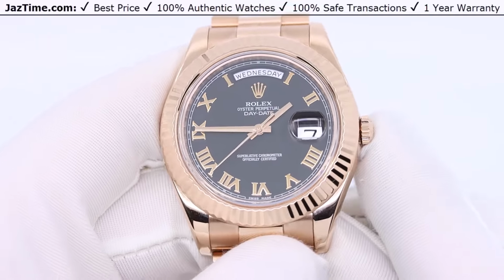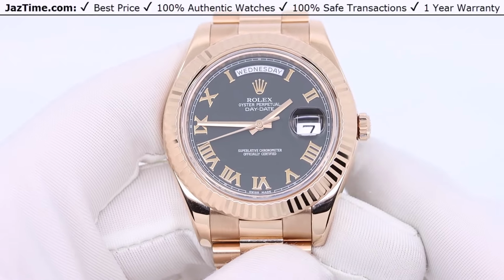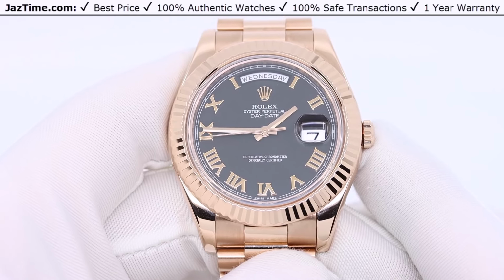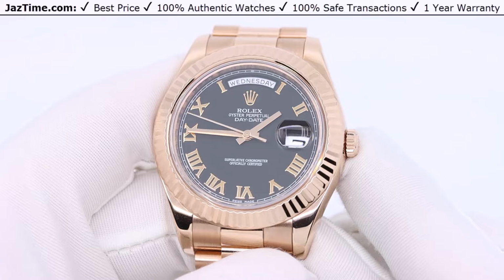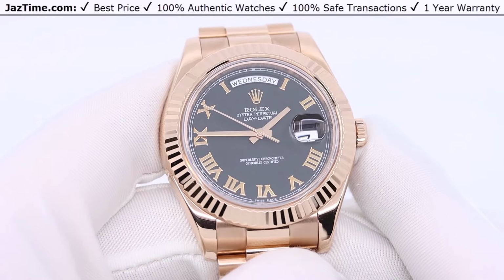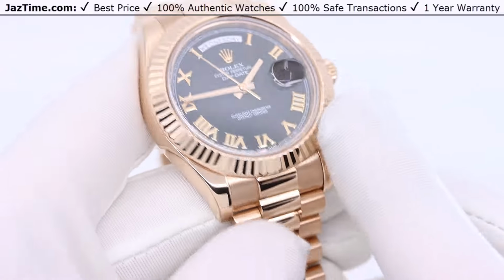But yeah, it's a very nice dial. It's a black, as you see. I don't know why they didn't make it. Black seems like a very common color that most people would want to purchase. And I don't know why they didn't do that. But at any rate, it's black Roman.